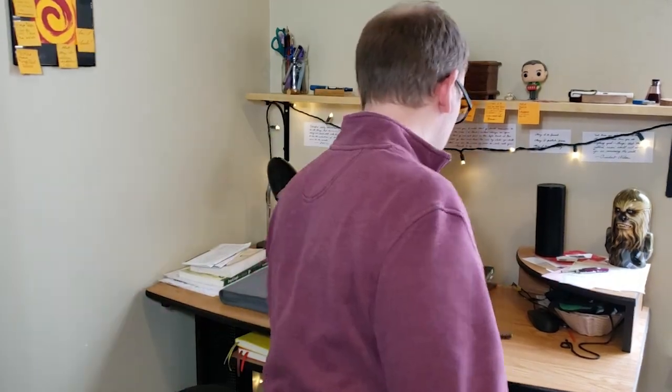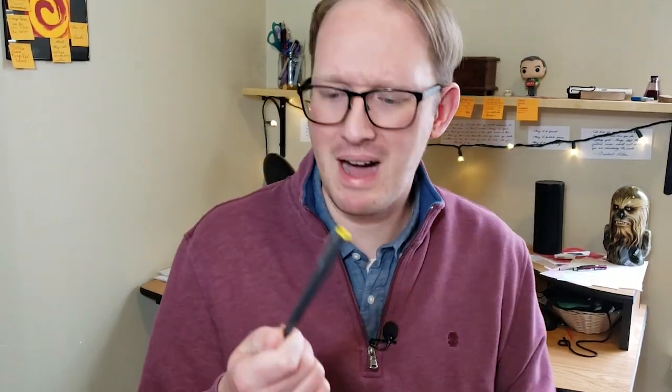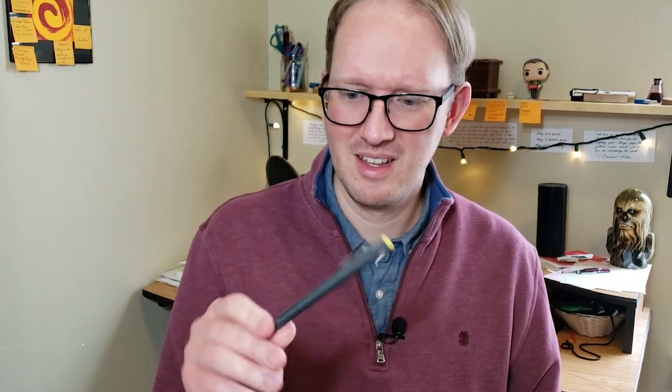Where'd it go? Oh, it's right here. So this is a Pilot Razor Point, and it's a fun little pen. As far as disposable pens go, this is a cool design, really sleek and awesome looking. But just a simple felt tip pen, and I loved it. I loved using this thing. It still has a little bit of ink in it.